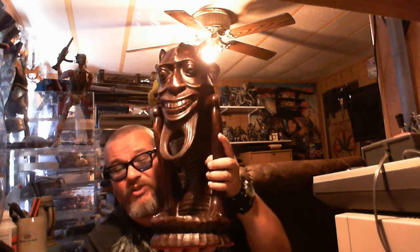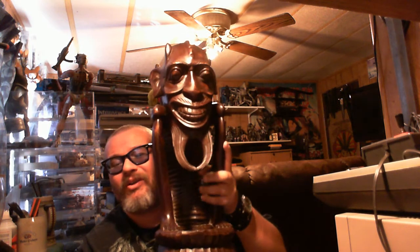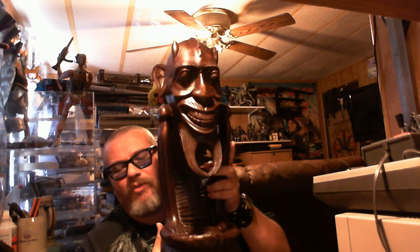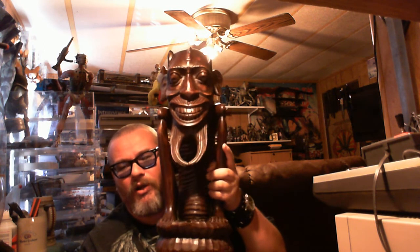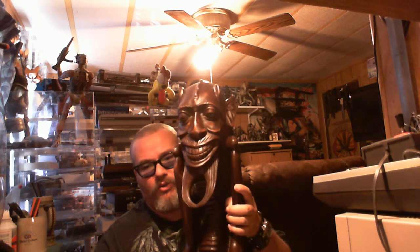For anybody that does collect this stuff, if you recognize them, please tell me who made them, or at least what village it came from. Because looking them up, I could find nothing identical to them. The only thing that I could find close was a really small one, maybe 10 inches long at most. Not nearly as well carved as this. Really pretty abysmal looking, but same thing.